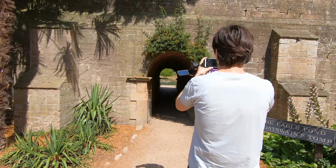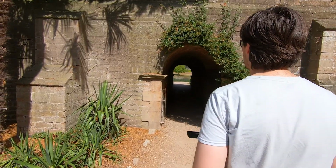Then we went through that little gate. That's the tunnel. The tunnel of love. Ah, yes, the tunnel of love.